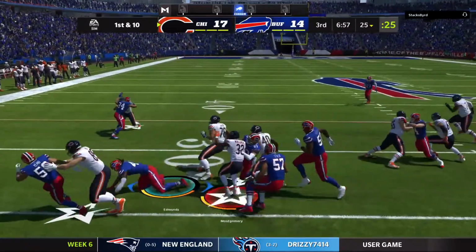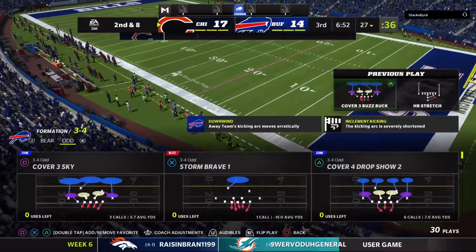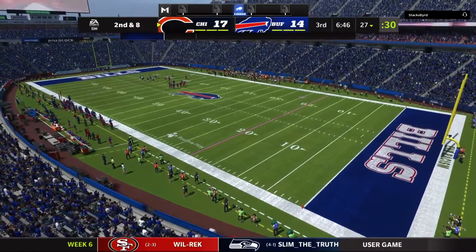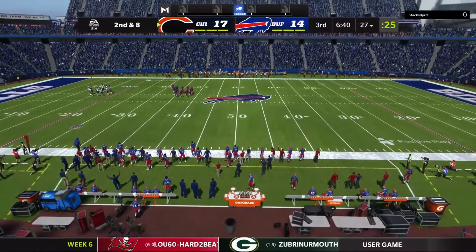I think getting the running game going a little bit more because I thought in the first half they didn't get it moving the way that they would like. They had success throwing it, but I think these first couple of drives, they'll want to get those running backs going and give them more opportunities, and I will guarantee you that those guys were lobbying for them in the locker room at halftime.